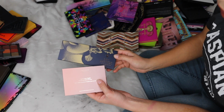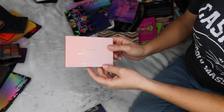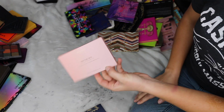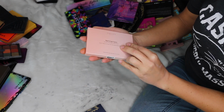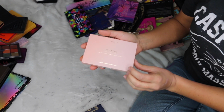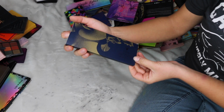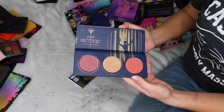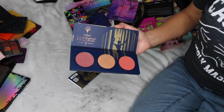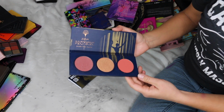Okay, so we have one W palette. This is the Wander Beauty Trip for Two Blush and Bronzer Duo. This is something I never even opened. I got this in a BoxyCharm, so that is also on my Poshmark, so that is being decluttered. Lastly, this is the Zoeva Premiere palette. I was so excited for this when I first got it, and I only used it once, and then I never used it again.